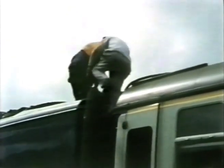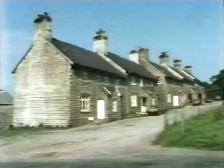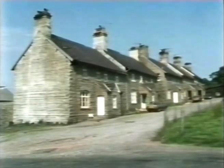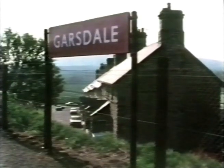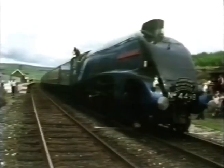At Garsdale Station, Sir Nigel Gresley stops to quench his 5,000-gallon thirst. In the days of steam, Garsdale boasted the highest water troughs in the world. Formerly known as Hawes Junction, this railway community was built in the hills to serve the branch line to Hawes, and once had a turntable so exposed that the fierce winds sent an engine spinning.